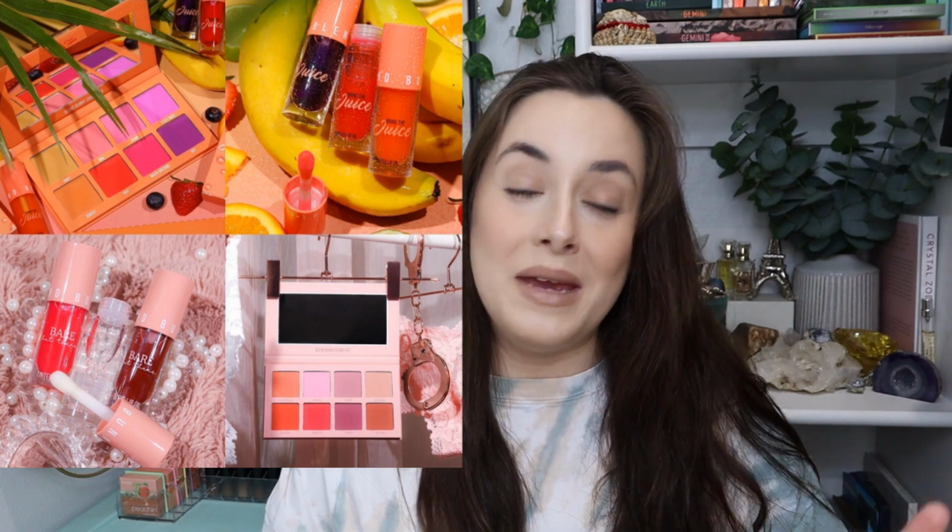Now, look, I know this is an anti-haul, okay? I just wanted to be fun and chit-chat with y'all. But if one of these items, like the L'Oreal blush, ends up in my collection, don't hate me, okay? This blush palette is so beautiful. Maybe one day it will end up in my collection, but not today. It's just too pigmented for me.